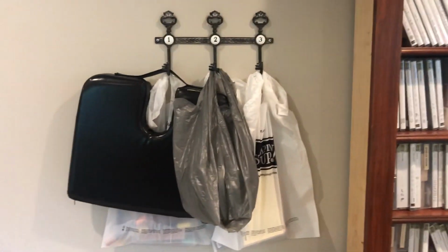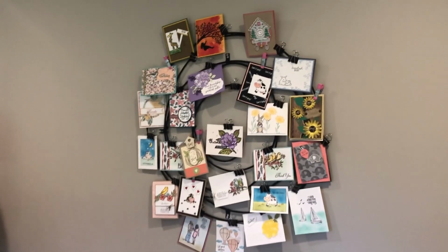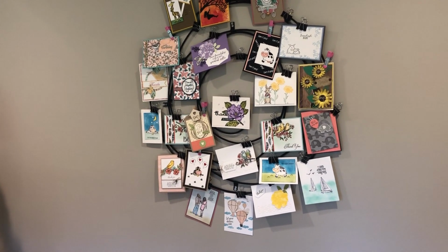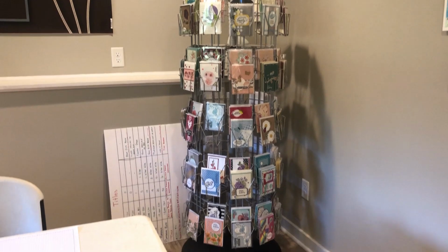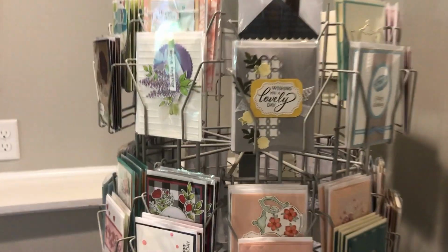All right, this is where I hang customer orders. And then we have this wonderful little display that was given to me by my sister, and she thought it would be a fun addition to my wall to hook up some cards that were current. This is my card rack. Can you believe all these cards? Let's get a little closer.